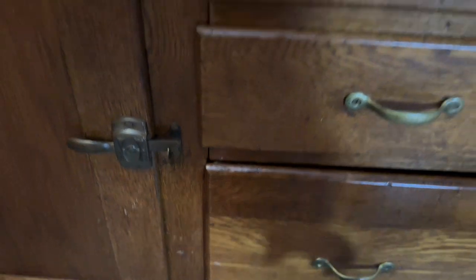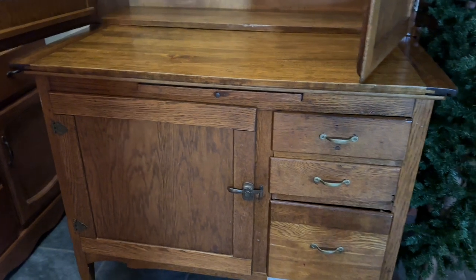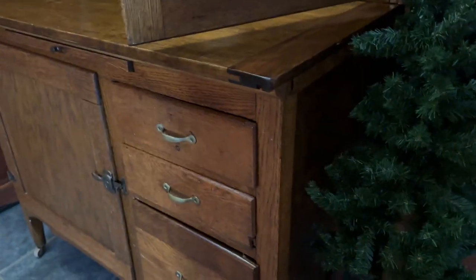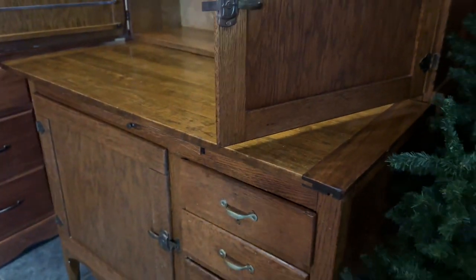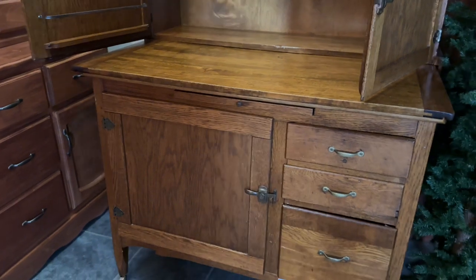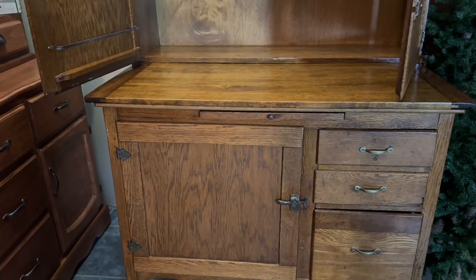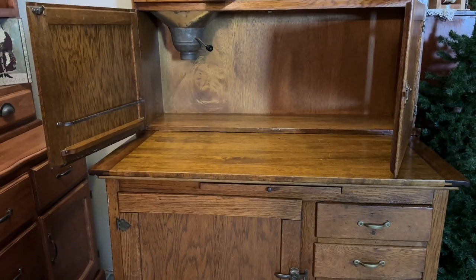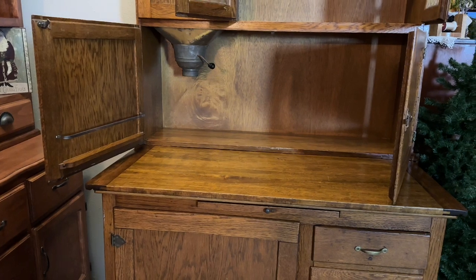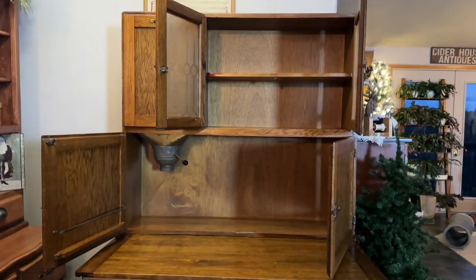I am going to do some restoration on it, nothing big. It has the ubiquitous paint splatters on the side. That's really the only place I saw them. Basically, what I'm going to do is just take care of some scratches and keep it oiled, and I'll probably wax it as well. But that's my new piece, and I am so flipping excited.